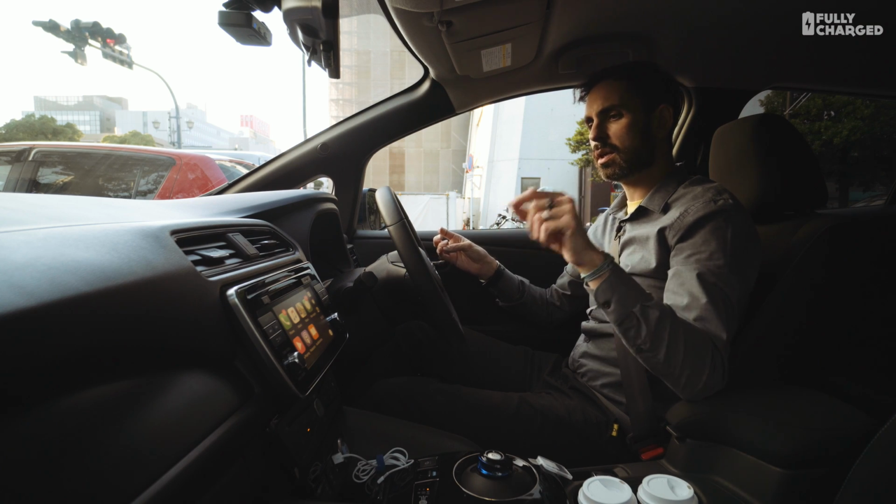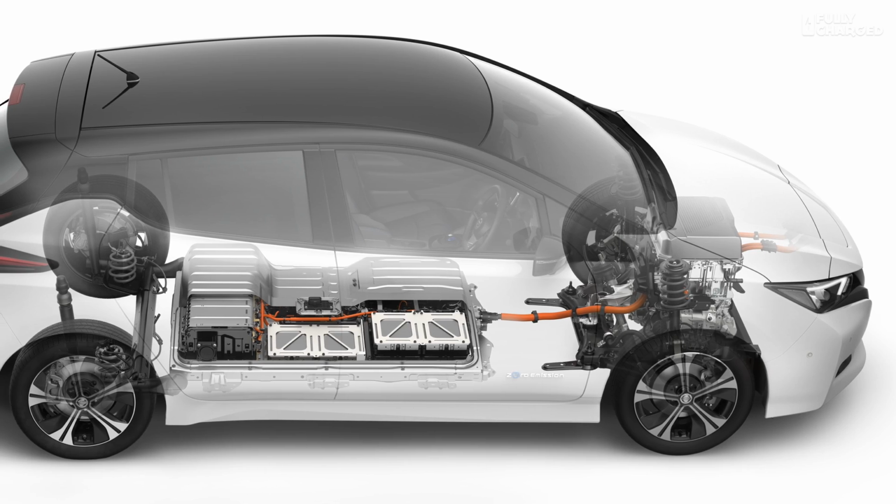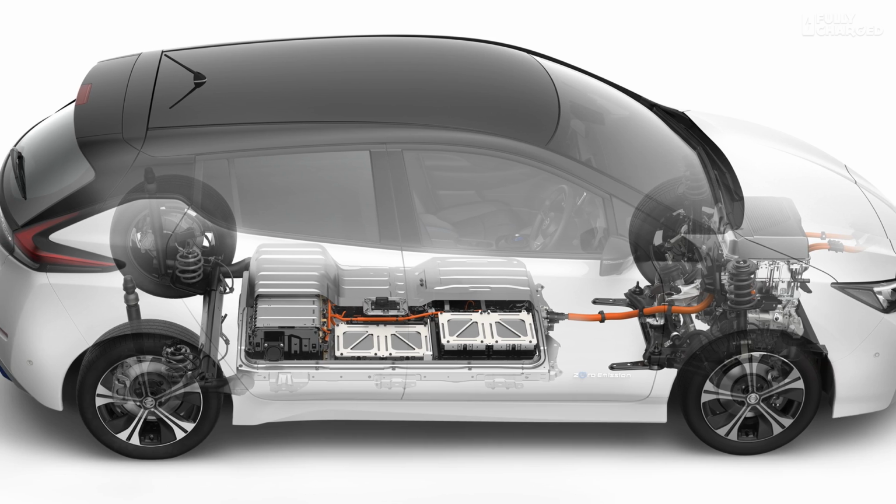We've got a real world 200 mile range here, 235 on the NEDC. We've got a 40 kilowatt hour battery pack, so they've made the car lighter. Nissan won't tell us exactly how much lighter, but they've made the car lighter because they've put more dense battery packs into the car.